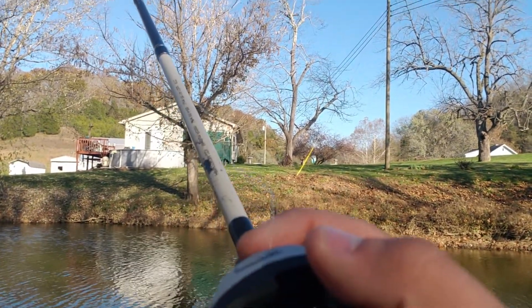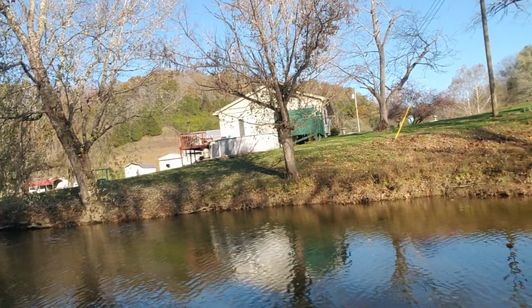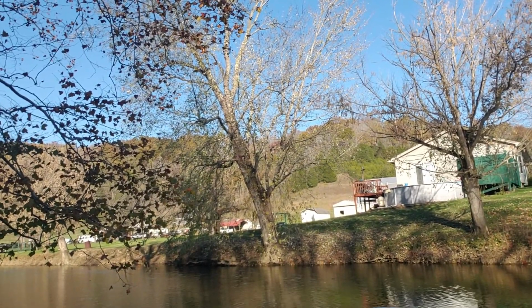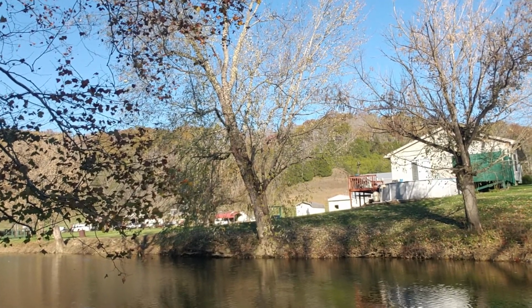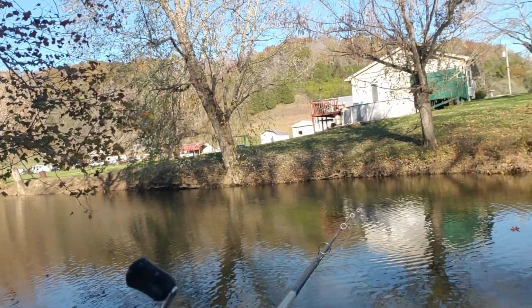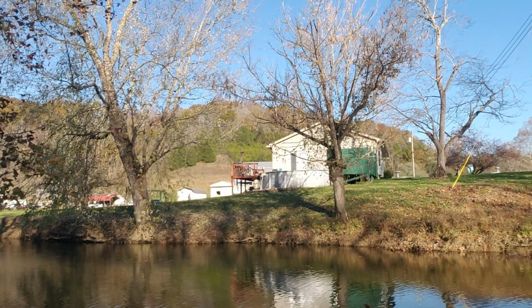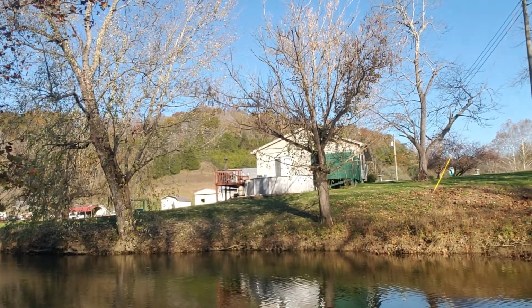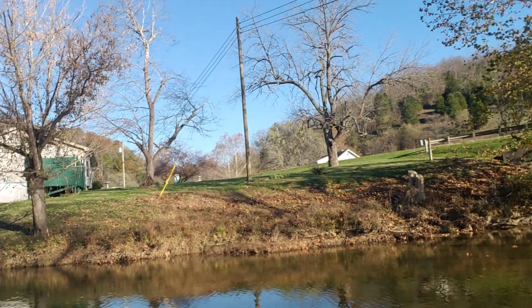Something's got him. Got him. Oh no, I don't think I set that hard enough on him. How's our minnow looking? Is he dead? This dirty old stash bag's dead, buddy. Cat's just way over here. Somehow I still managed to get backlash from that. Hopefully something grabs him and runs with him. Next time I get a bite, I'm going to set it pretty hard.